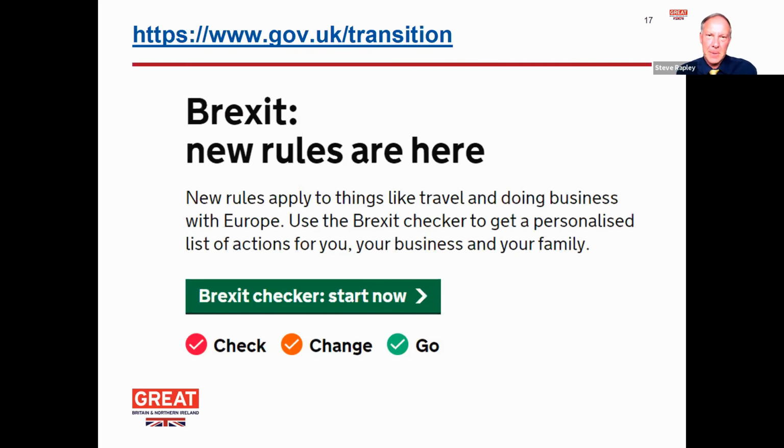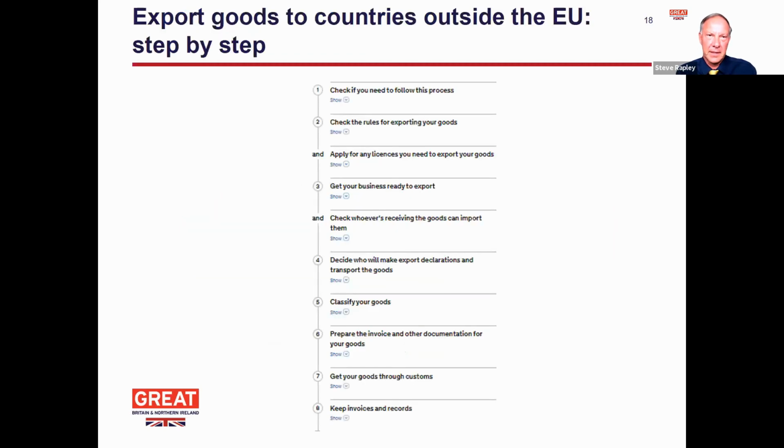The gov.uk/transition website, again, that's been going since before the end of last year. But for those that are looking to export to the EU, there's a checker, and again, you put in your own details, your own business, and that brings up information unique to your sector, certainly. And these are the kind of trail that one would go through. Are you ready? Do you need licenses? Export declarations, classification of origin, etc.